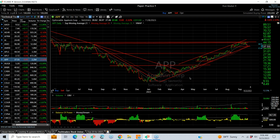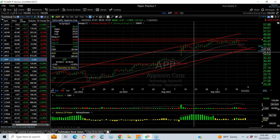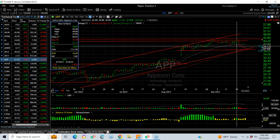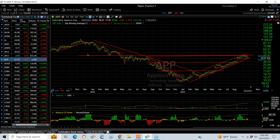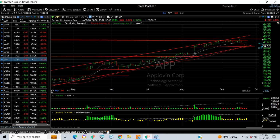APP, great chart, coming down hard at support. This is an X-rated swing as well. Here it went from 37 to nearly 45, and then pulled back. 45 with key resistance across here, see it? It's vulnerable to a bigger and deeper slide to at least test the gap down about 33 if it breaks here.